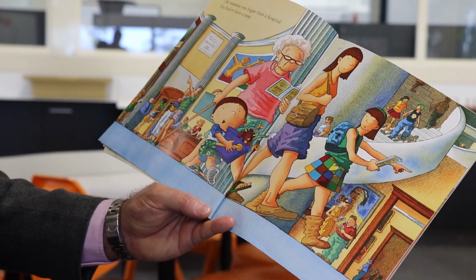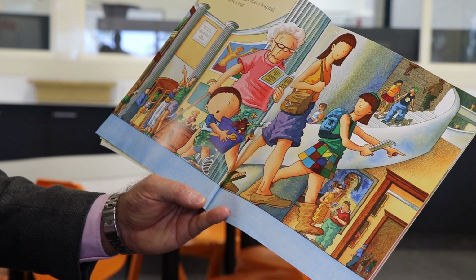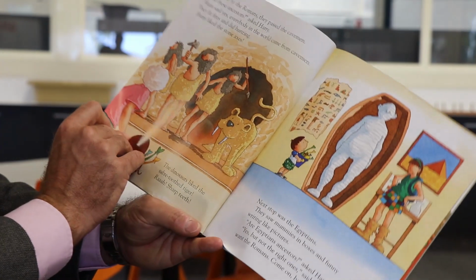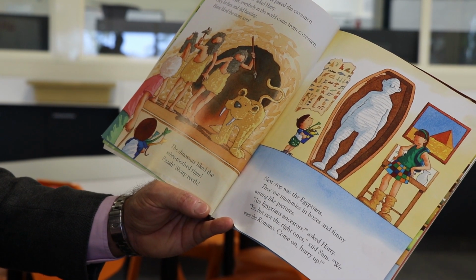The museum was huge. It was bigger than a hospital and bigger than a school. To walk around the museum, you had to have a map. There's Harry, Grandma, Mum, and Sam. On the way to the Romans, they passed the cavemen. "Are these our ancestors?" asked Harry. Mum said yes. Everybody in the world originally came from cavemen. They lit fires and did lots of hunting. Harry really liked their stone axes. The dinosaurs liked their saber-toothed tiger too, and they made a big noise. "Rah! Sharp teeth," they said.